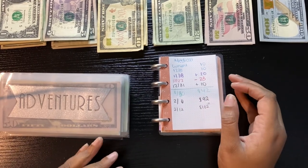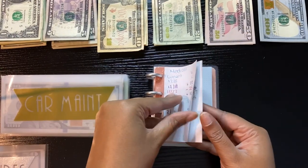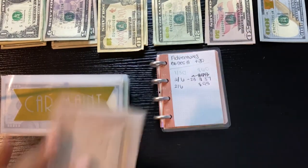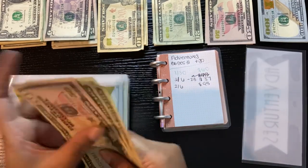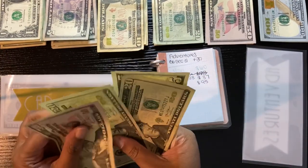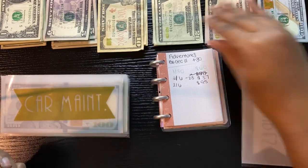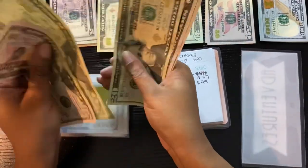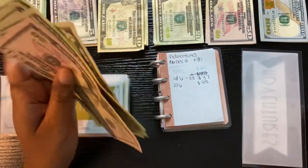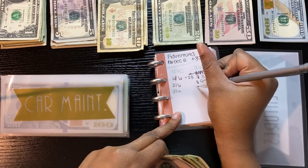I'm not gonna hold you guys. So adventure should have 95, and let's make sure it does. I gotta double check all these because I did not double check them before filming. So 50, 60, 70, 80, 95, and adventure is getting $5. So this would put us at 100. So that's the envelope growing a little bit.